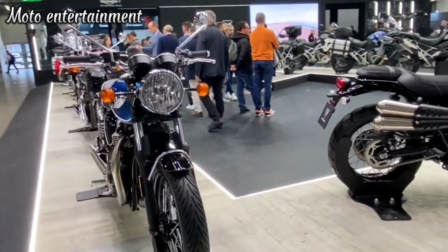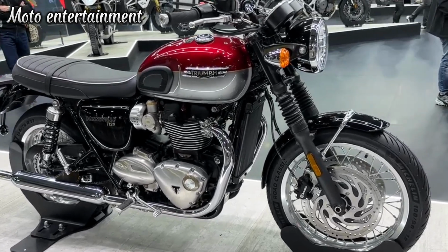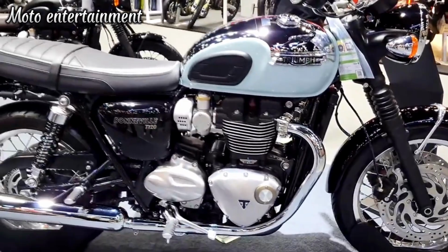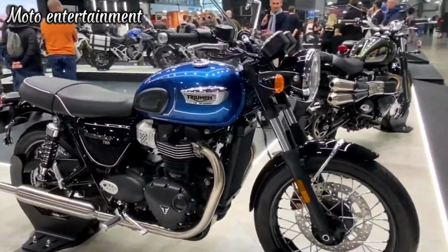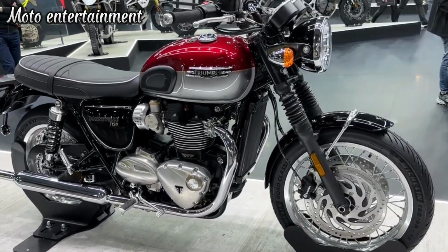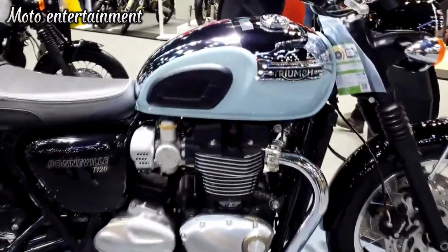2023 Triumph Bonneville T100, $11,295. With all of the signature touches of a genuine motorcycle legend, the T100 offers beautiful iconic style, easy handling, and modern capability.